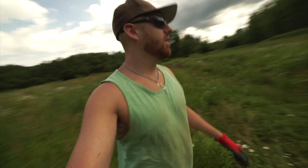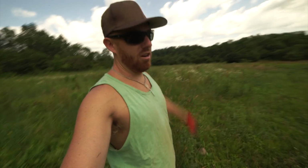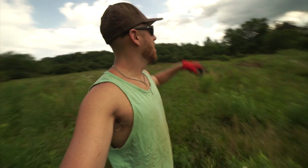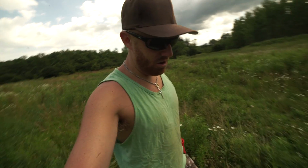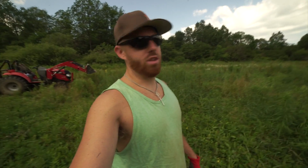So I'm gonna start with that, cut the outskirts of this bad boy, and then come back here and spray it. That's gonna kind of be the work for today. If I can get to it, I'm gonna put the tiller on, and there's a couple more spots that we want to till down yonder, because we want to put a little bit more plot screen up. We don't think we have enough blockage from the road quite yet.